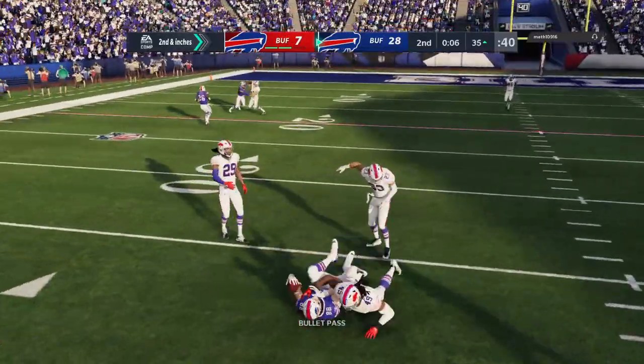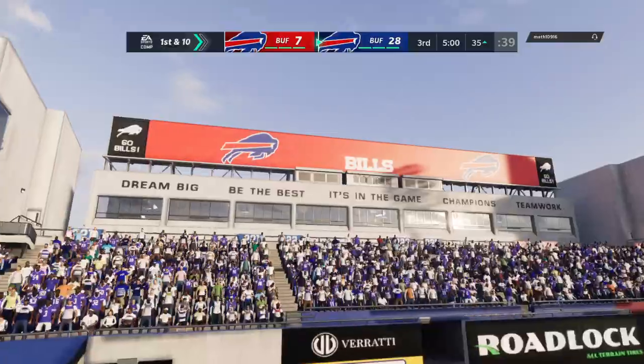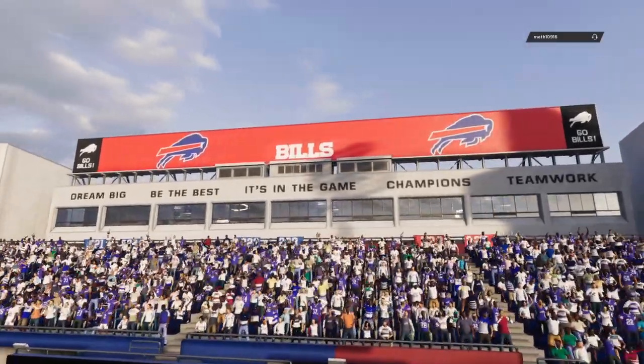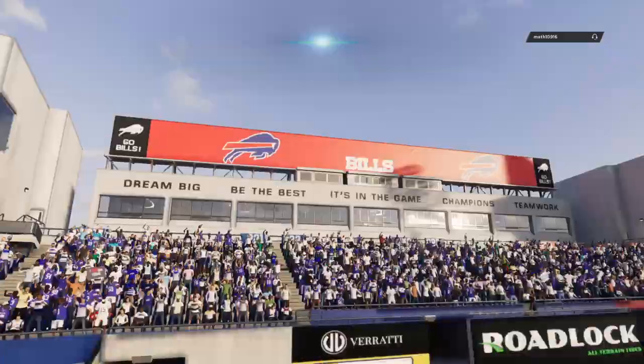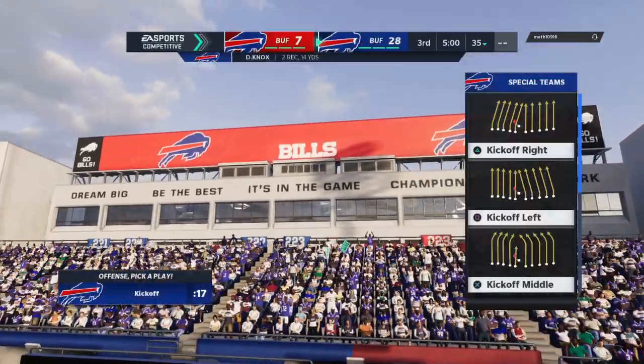Out to the left, he's got his tight end Knox. And he'll go down here at the 35-yard line. 6 yards the pickup, and that's a 1st down. And that'll do it for the end of the 2nd quarter. This is the NFL, and it's on EA Sports.